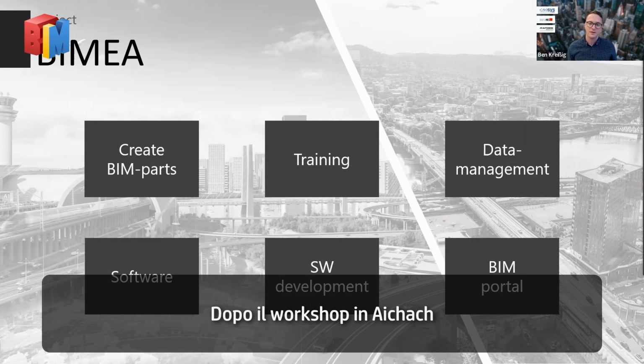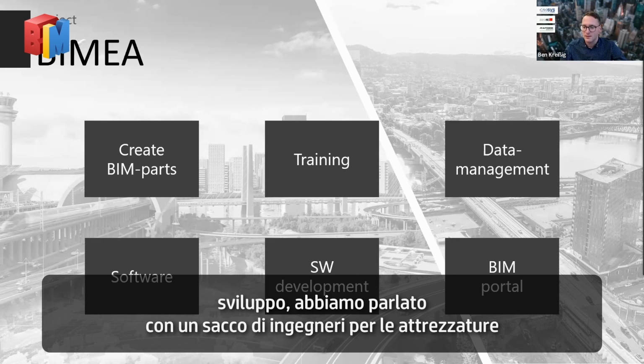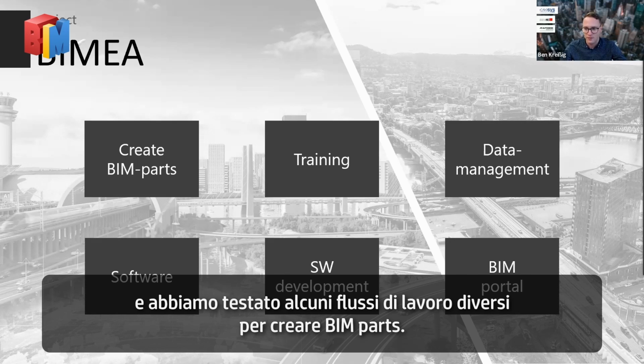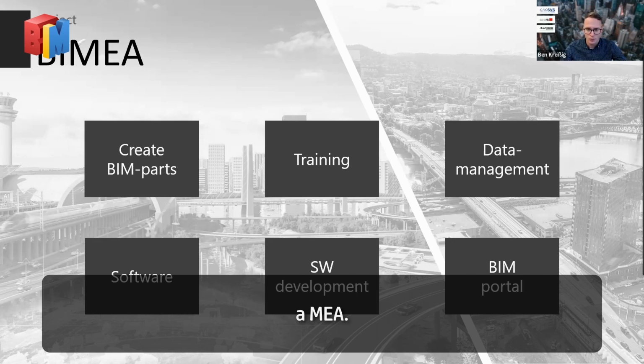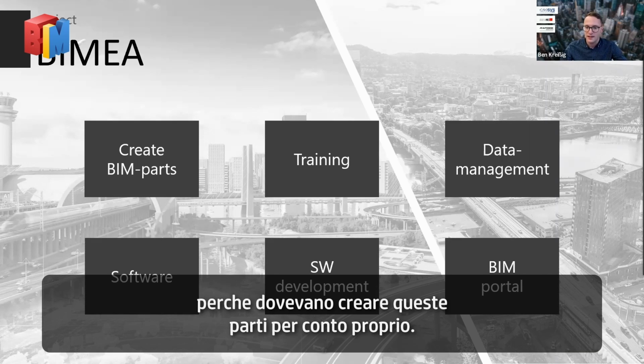Yeah, after the workshops we did in Aichach, we created a concept, and during the concept development, we talked with a lot of engineers for technical building equipment and also with architects. And we tested some different workflows for creating easy-to-use BIM parts. The first step was to create these BIM parts, and we delivered these BIM parts to the guys from MEA. And we also delivered them the software they need to create these parts on their own.